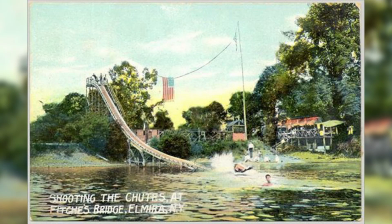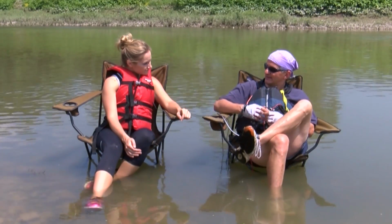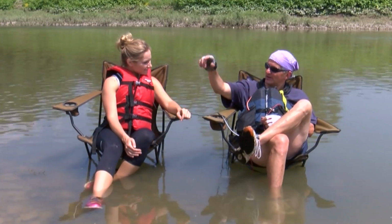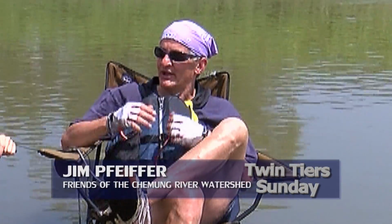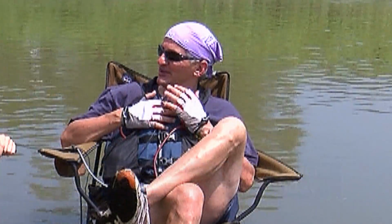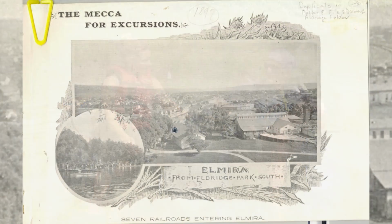Folks would get up on Saturday mornings. They'd rent canoes at the Cotton Boat Livery in Elmira, put them on a flatbed train that would go up to Corning, and then they'd paddle back down to Elmira. That's incredible. And what was great is it was a formal affair for them. The men would be in suits and ties, the women would be dressed in dresses with these beautiful hats while they're paddling along the river.